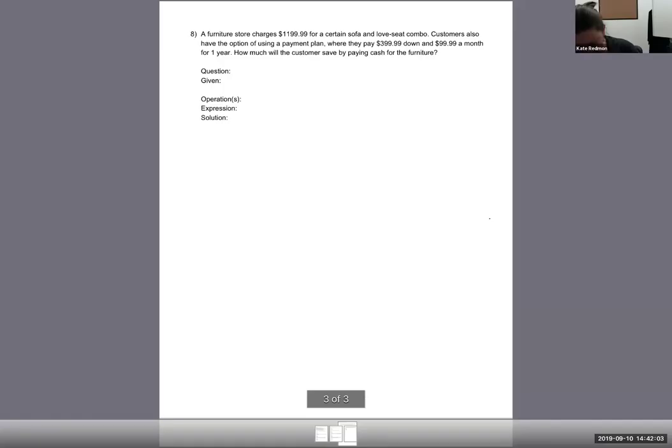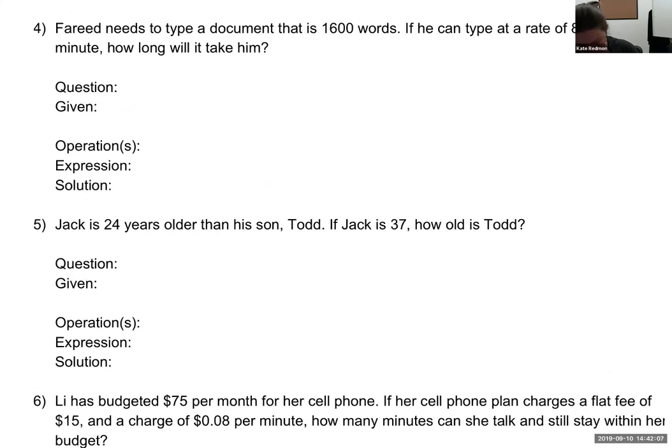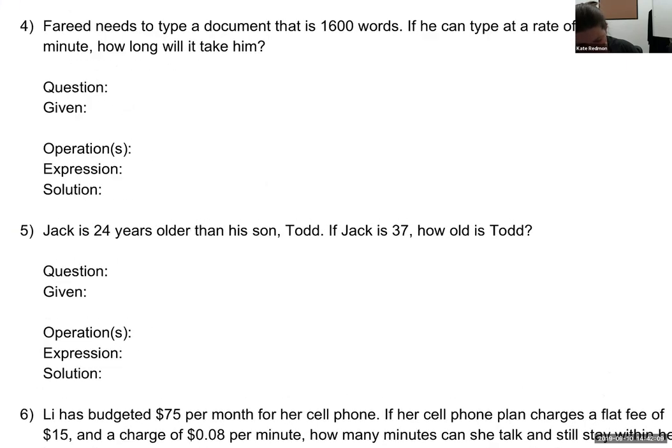Oh, and I only have 8 problems, y'all, so it won't be a super long class. So don't cheer too loud. It'll hurt my feelings, but you can cheer on the inside.